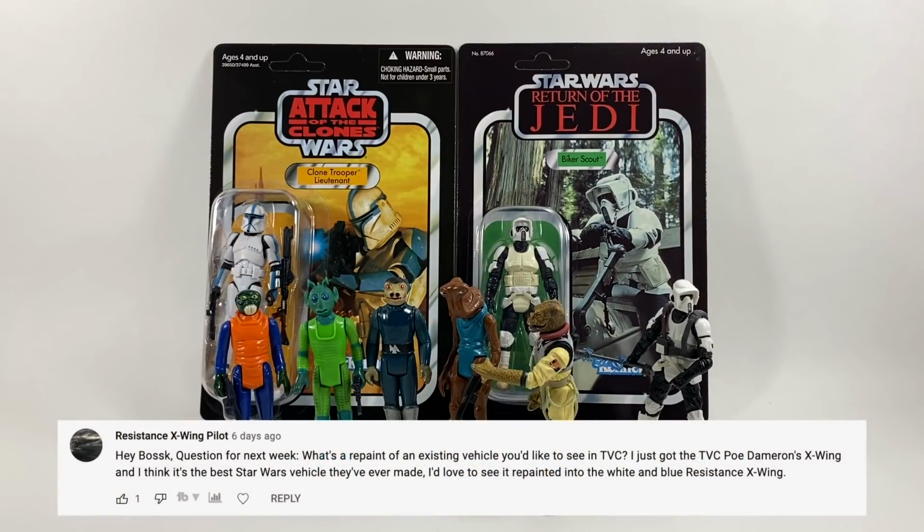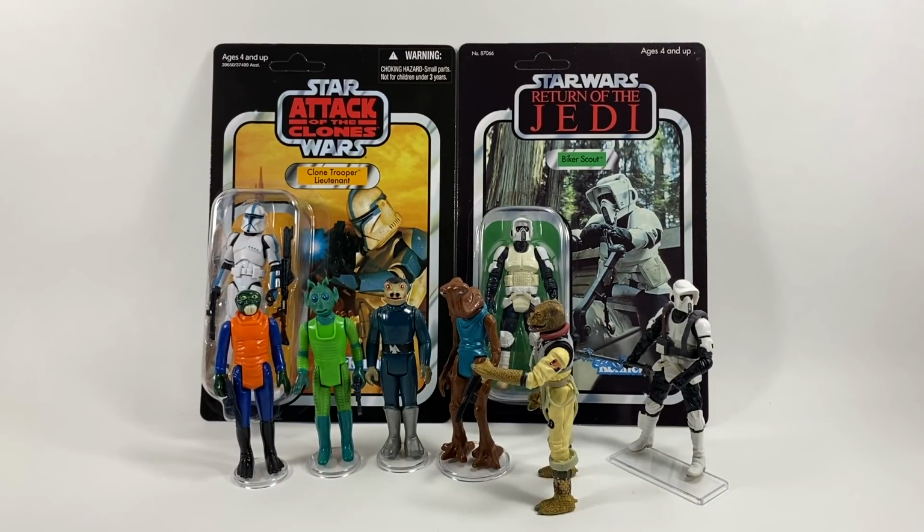Resistance X-Wing Pilot says, hey Bossk, question for next week. What's a repaint of an existing vehicle you'd like to see in the vintage collection? I just got the TVC Poe Dameron's X-Wing and I think it's the best Star Wars vehicle they've ever made. I'd love to see it repainted into the white and blue Resistance X-Wing. Yeah, that's a decent shout. It is a very, very good vehicle.